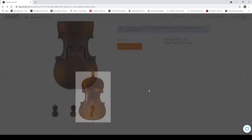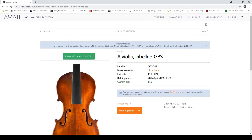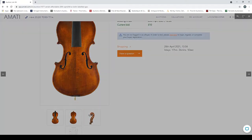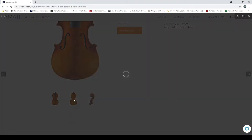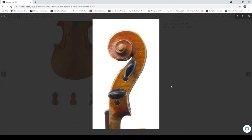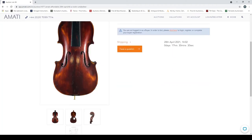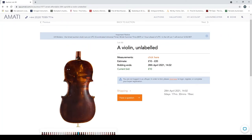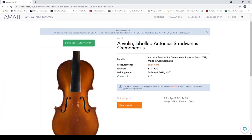Oh, here we've got a lion head one. Not the greatest. A violin labeled GPS. It's getting a little bit crude. Violin unlabeled. Violin unlabeled. Slightly more simple. Let's just have a quick look on the 3D viewer. A Czech Strad, so we can just go past that one.